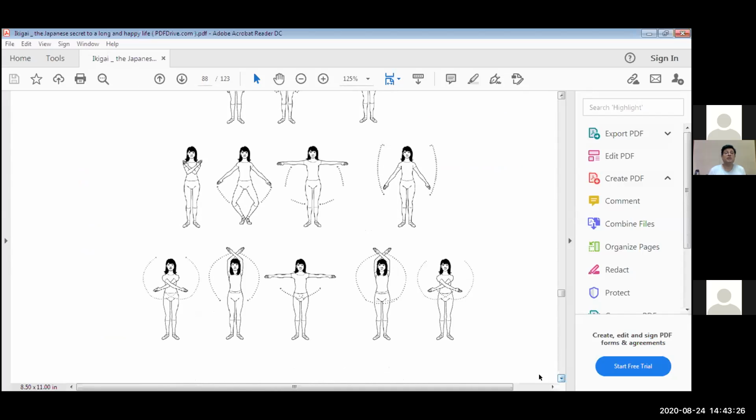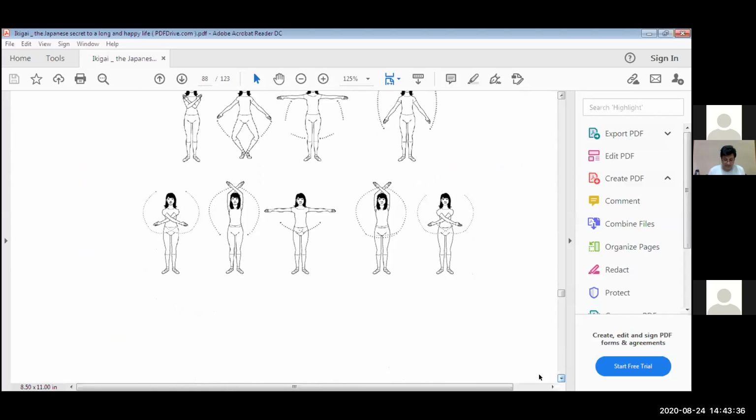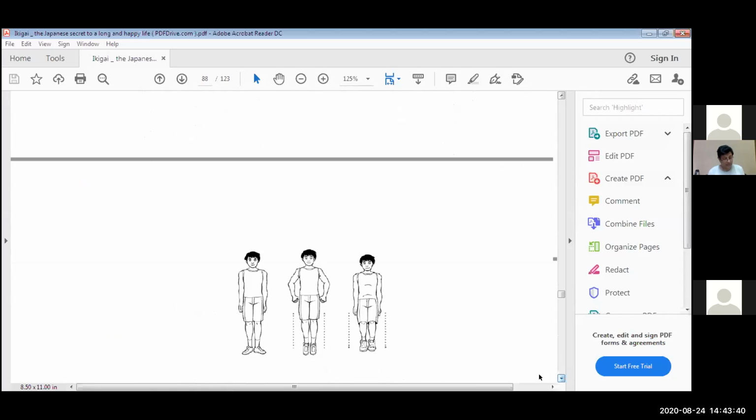So again, the first one is raising the hand. The second one is bending the knee, taking your hands and pulling them out. Then again, you can see the drawings. And basically it's a repetition of all these movements.